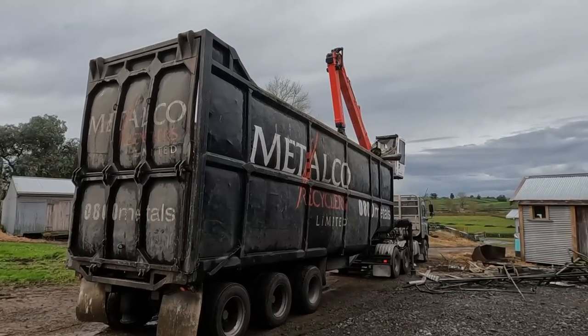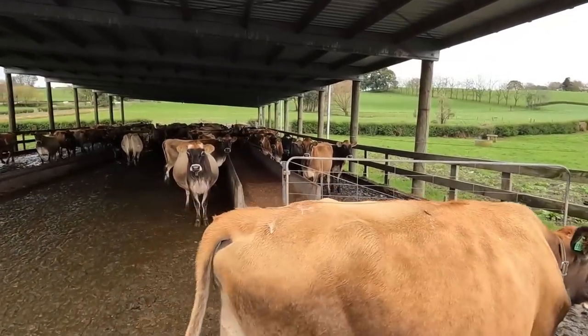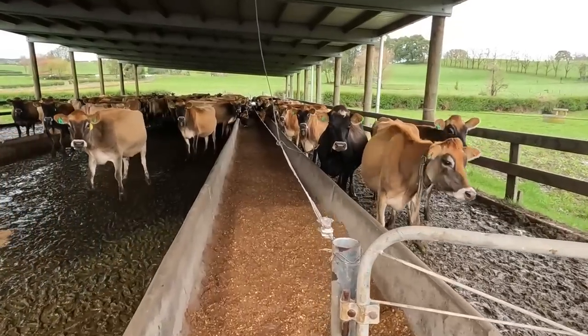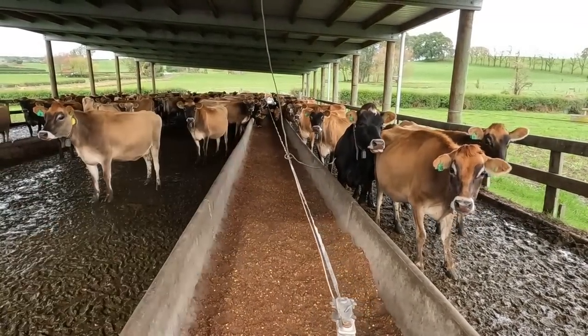Jamming it in. Thought I'd just come and have a little look and see how these girls are getting on. There's still a little bit of maize, PK in the bunker here. So I will just leave them in here for a few more hours. They can sort of just clean this up. Actually feels quite settled at the moment.